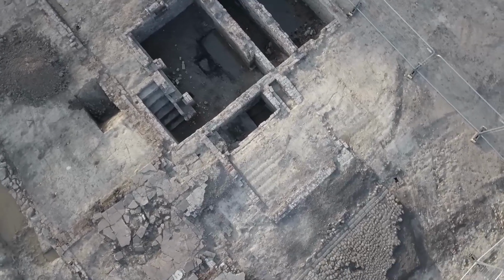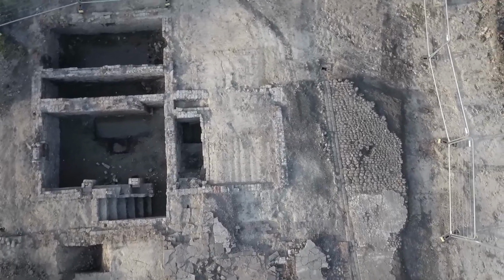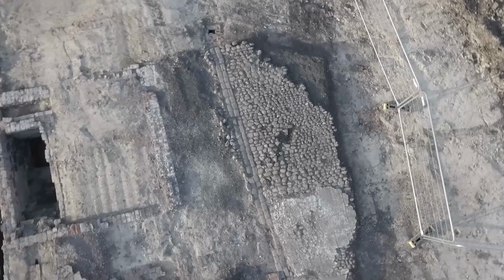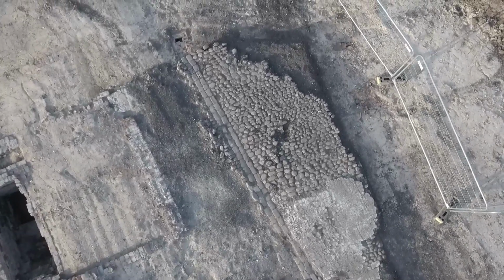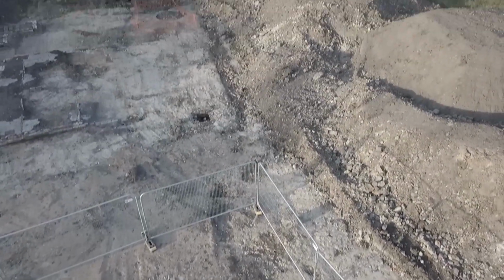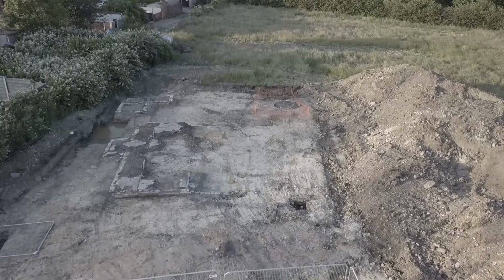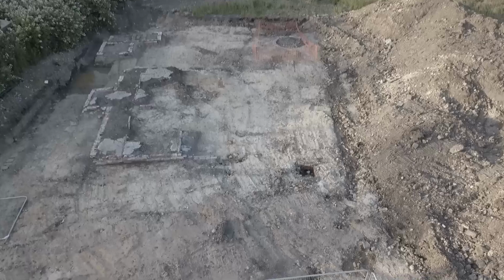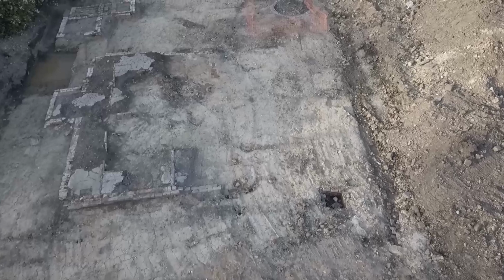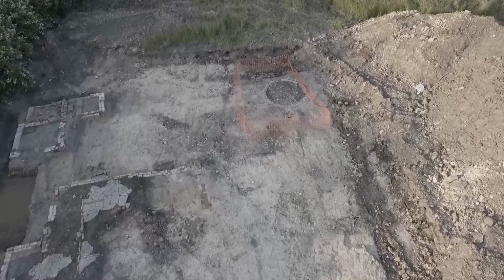As the aircraft is scouting around to the right now, you can see it's all cobbled. So this would obviously have been an outside section of the farm, where horses and carts and various other vehicles the farmer had would have driven along these cobbles. Over here, more buildings. Was it where the horses were stored, the cattle, cows or whatever? Again, we're not sure.